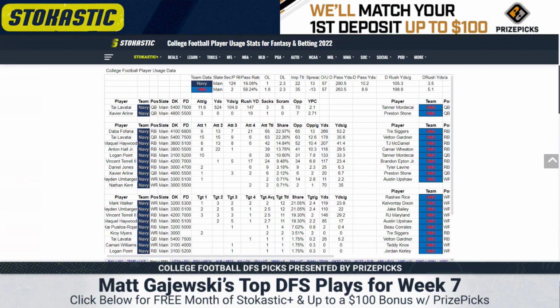You're just flat out not going to get this information, more than likely. And then you have Logan Point. He's now carried the ball 10 times, 0 times, 0 times, and 8 times. Vincent Terrell's taken on a larger role. His carry counts are 0, 1, 5, and 17.